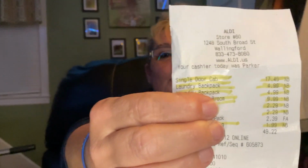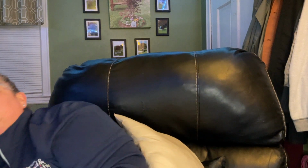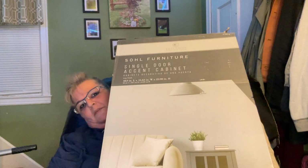Last but not least, you guys, let me show you the price on this. It's a single door cabinet. That's the first one on this receipt right here, $17.49. I could not believe it. So hopefully I can lift it up. It's heavy. All right. This side right here. Hoping you guys can see it.